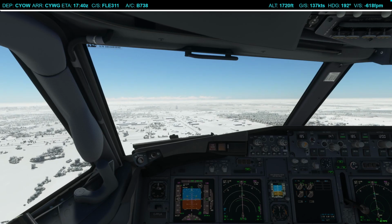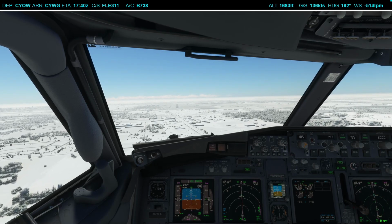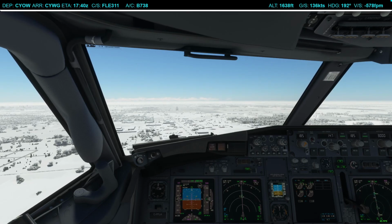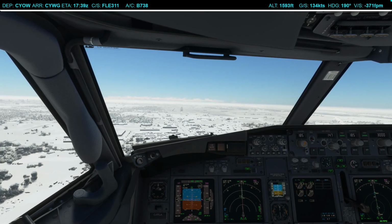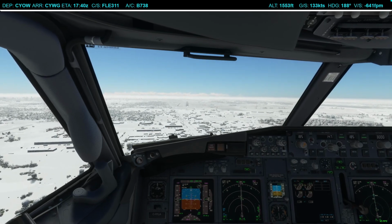It's not allowing me to adjust my altitude. There we go. 5,000, 3,000 will be set. Looking good. No pappies yet. Bunch of scenery is starting to load in here.